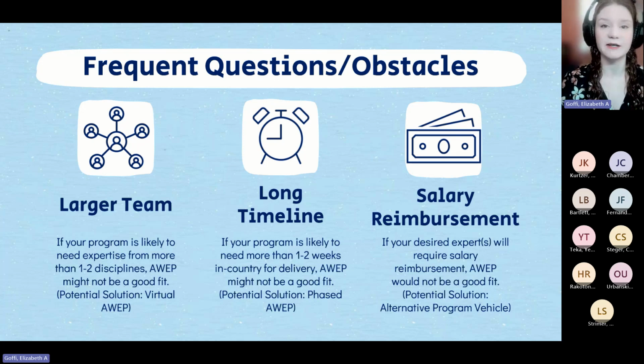Lastly, if you have specific experts in mind that you know will need salary reimbursement, we likely won't be able to support the program, unfortunately. We may instead try to point you in the direction of other programs if we're aware of any that would be a good fit. We may also still be able to provide some niche support in parallel with a more appropriate program, but we wouldn't be able to make any promises until we see a proposal.